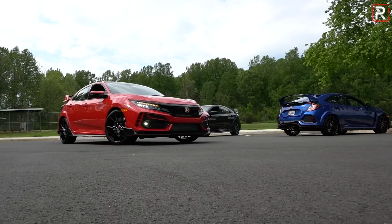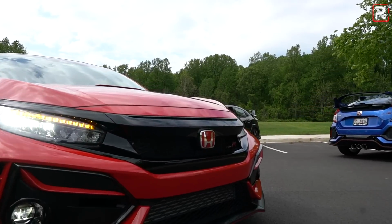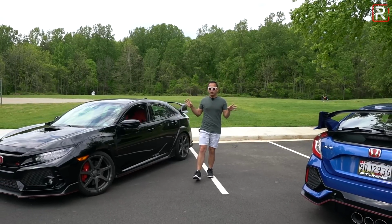Now, Honda obviously made very little changes to that vehicle, and they didn't really need to because the look of this thing didn't really need a change. In fact, some people still don't like the way these cars look. Personally, I think it actually suits the character of the car.